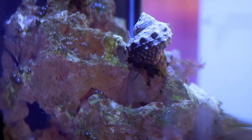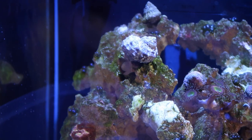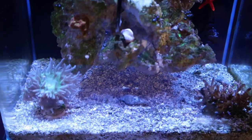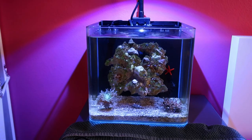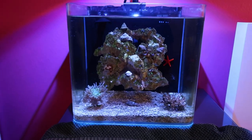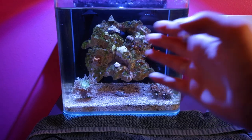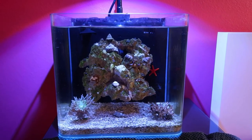Oh, this is gonna solve all our problems, but look how big he is. He's definitely gonna have to come out of this tank. He is all over that rock. He doesn't know what to do with all this algae. Let's just drop him right there. Now we are talking. I wonder how quickly this is gonna be sucked up. I mean, this is not that much rock work for a Mexican turbo snail, I feel like.